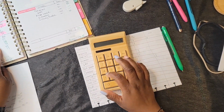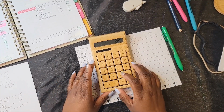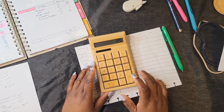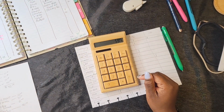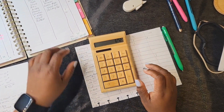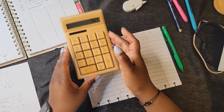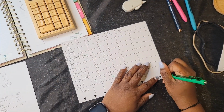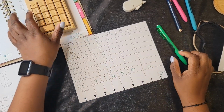let's see, 188 plus 79 plus 50 plus 50 plus 100 plus 120 plus 10 equals 597 plus 75 plus 95 equals 767. And we're going to put 767 right there.